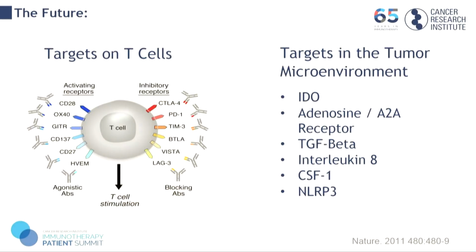So where is the field going? It's kind of complicated. There are multiple molecules on those T cells that probably are turning them off. Interestingly enough, they also have gas pedals. So the T cells also have molecules on them that you could push to make the T cells go faster, to kill better, stronger. And that's some of these molecules over here.